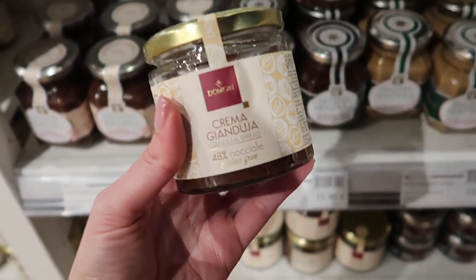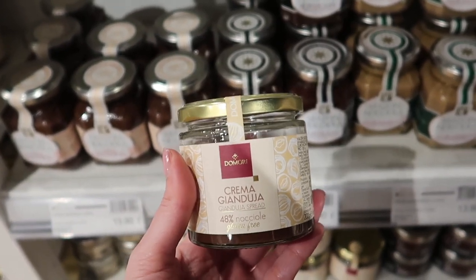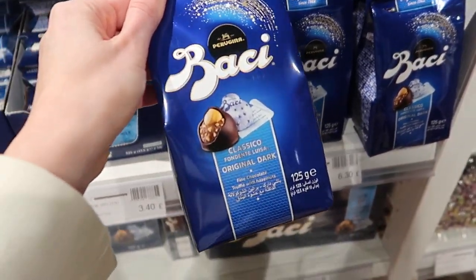Also guys, if you love Nutella, I suggest you try Italian gianduja because it's much better. It's with hazelnuts and real chocolate, no palm oil. These are my favorites, bacci, kisses.